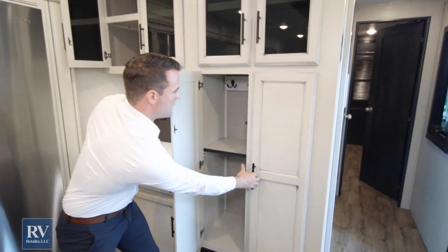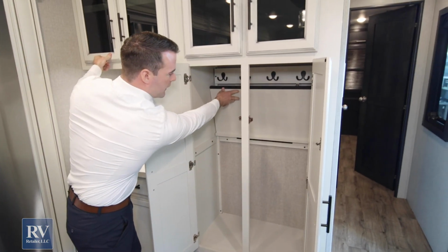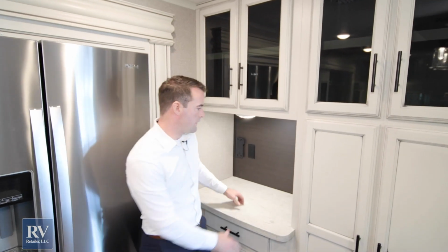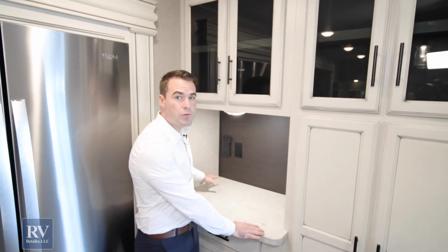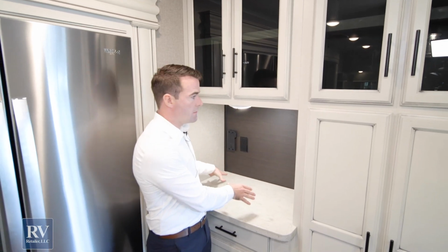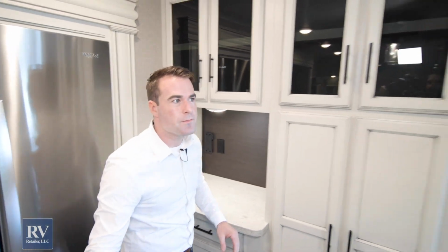Look at all this space right here, wardrobe space. This flips up right here. Great little feature there. That's awesome. Tons of storage. You also have this little butler pantry, which is great because I love that you can stick maybe your coffee maker here or other appliances. Just a nice little nook that's out of the way so you're not using up your kitchen counter space.